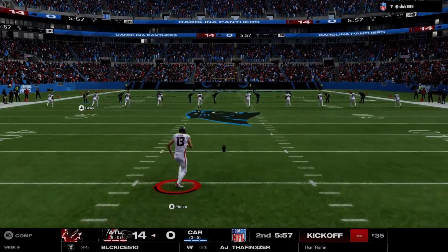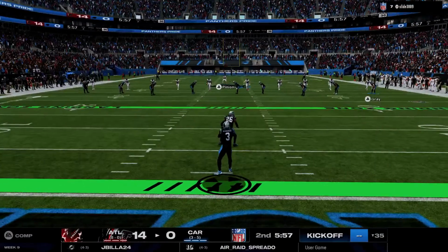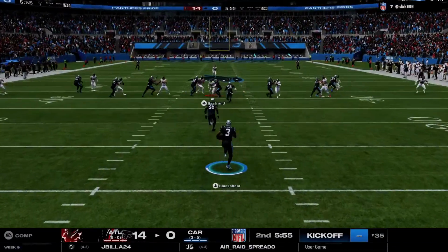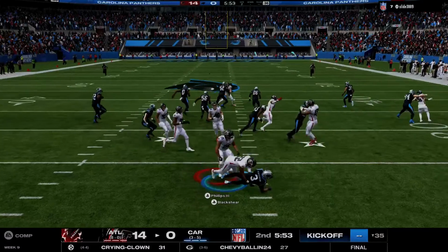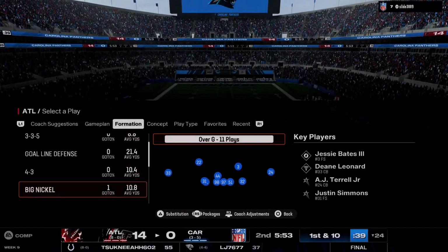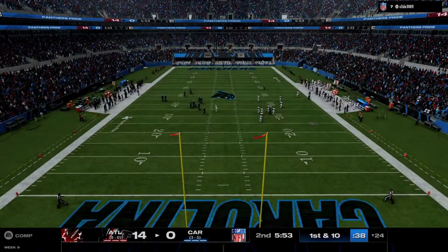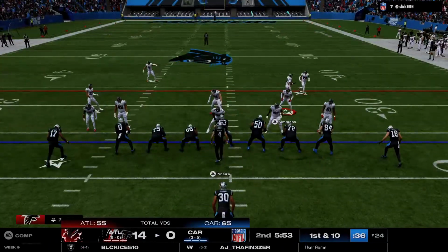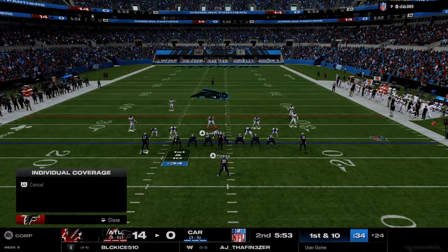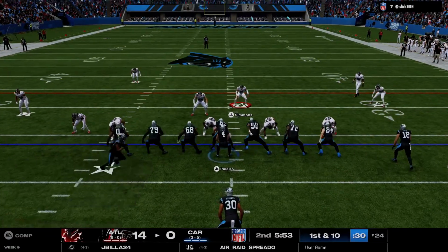Both teams ready to go once more as the kick's away. Raheem Blackshear on the return. Across the 20, they'll mark him down before the 25-yard line. That's where the offense will take over. So here's a 1st and 10 now. They'll start from the 24. They'll put a receiver in motion.